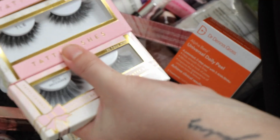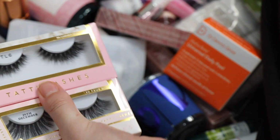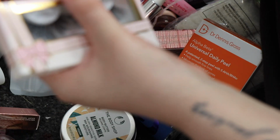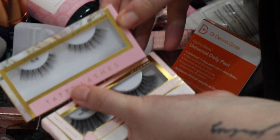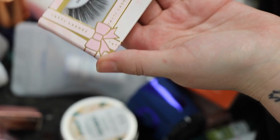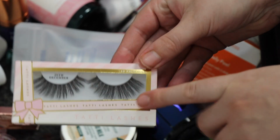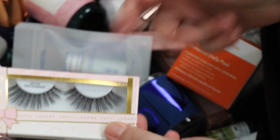Let's get the rest of the Tati Lashes done, shall we? So, Angel Energy, I'll keep those, they're really nice. TL6, I'll also keep them, I think they're super nice. TL16, I'll pass along these ones, little Brazilian silk ones. And I think I'm going to pass along 25th of December as well. I absolutely love the packaging, but they don't really look like the style of lash that I like, so I'll pass those along.